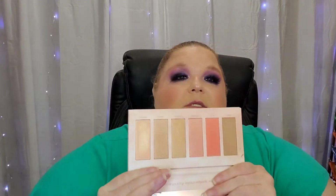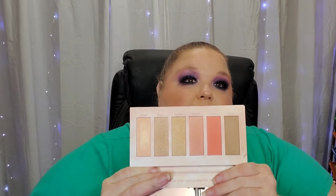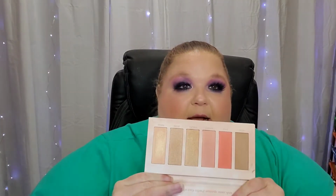And the highlighters are so good. So good. So the next one here is from BH Cosmetics. And it is from the BFF collaboration that they did. And this is what it looks like. It is very pretty. It has a bronzer and it has 2 blushes and 3 highlights. I love this little palette. Clara bought this for me whenever we did our box swap. And so I love, love, love that.